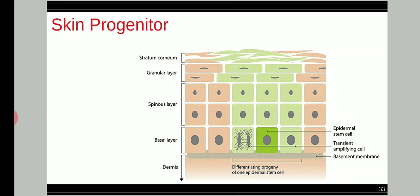At the base, in the basal layer, there we can find the epidermal stem cell, which is the progeny for the skin. তাহলে by amplification of epidermal stem cell, the various types of other cells are formed, and different layers like granular layer, like spinous layer, they are formed. So skin cells we get from the so-called skin progenitor.